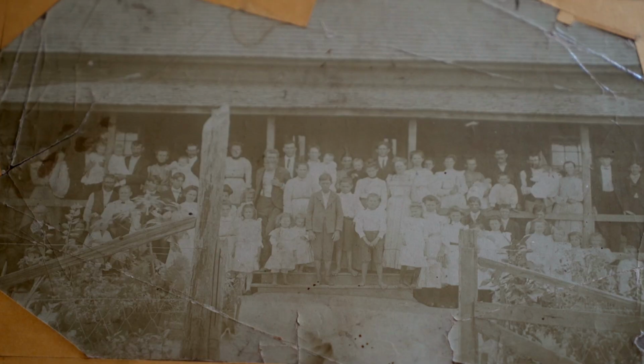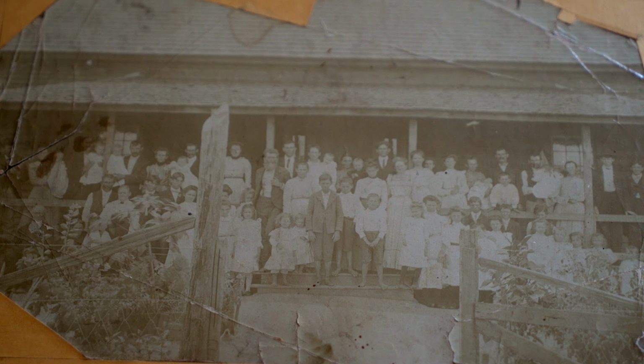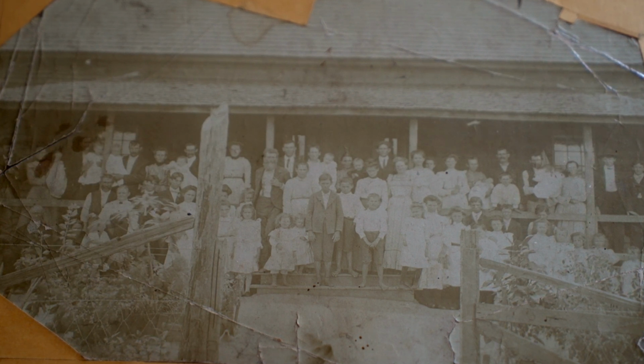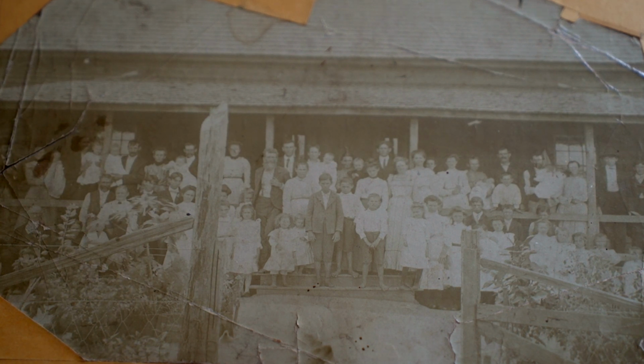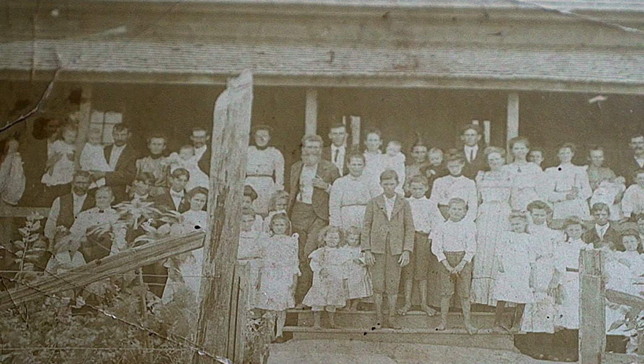You're likely seeing a running theme here because here we have another badly damaged photo of a bunch of people. These, to me, look like some sort of extended family. They're in front of a house. There are tons of different people here of all different ages. I think I'm going to take a picture of this and edit it a little bit and maybe make it a little bit more visible, and then I can zoom in on my computer and see everyone's faces. And I will put that on the screen now.